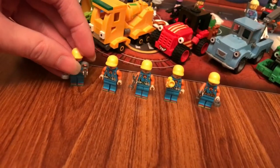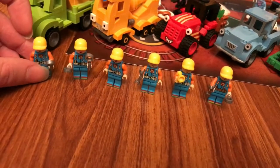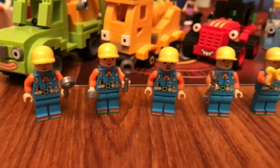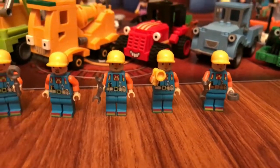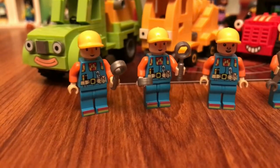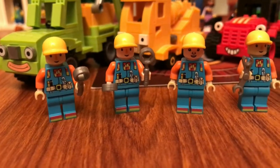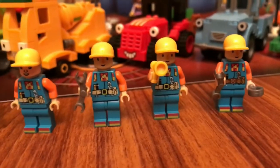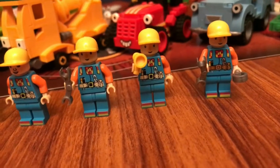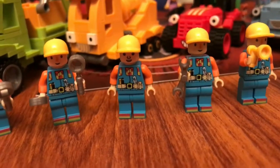These buildable vehicle sets come with small minifigures of Bob the Builder, who are holding different kinds of tools. You see they are holding a nut bolt tighter, spanners, and a megaphone. And one of them was not holding anything.